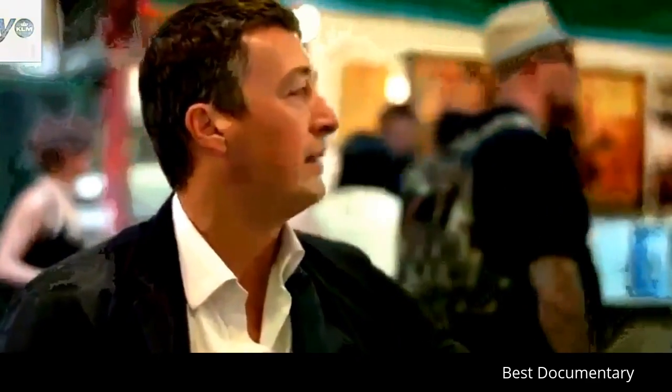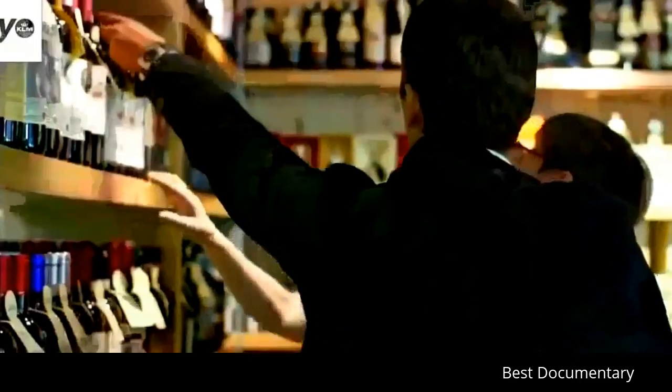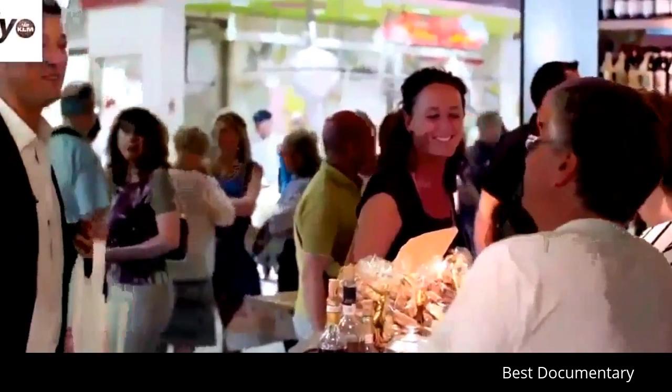We are here at the general market in the center of Florence, in the San Lorenzo area. It comes from the end of the 19th century. People meet at the market. I'm going to have it. Very good. Grazie, arrivederci.